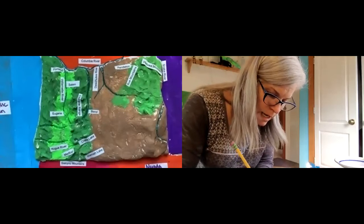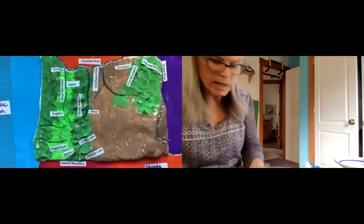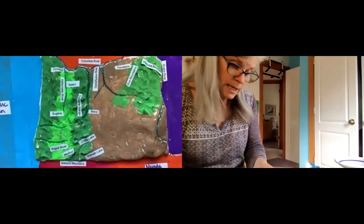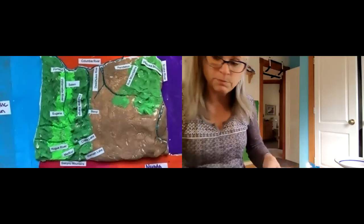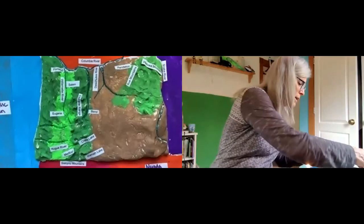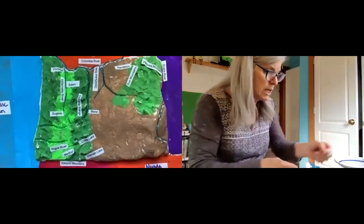B-E-N-D. So Bend has gotten to be a bigger city in Oregon. It used to be a really pretty small city, and then it was a little ski town, but now it's become quite popular. I think it's probably one of the bigger cities in Oregon, right behind Salem and Eugene.